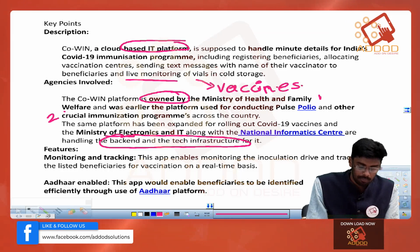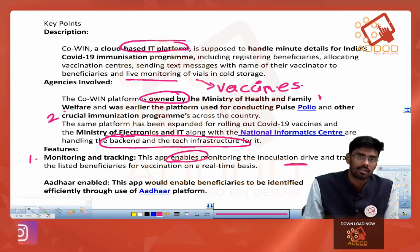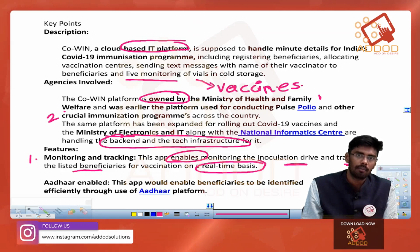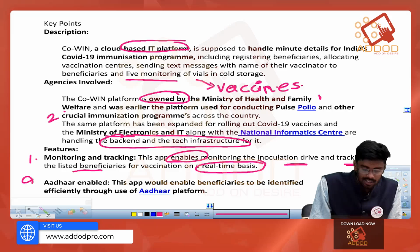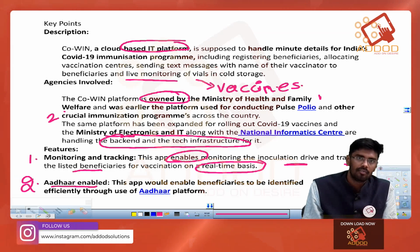Other features of the app will be monitoring and tracking. This app enables monitoring of the vaccination drive and tracking of listed beneficiaries on a real-time basis. So within a minute of someone getting a vaccine, you will get a correct and clear idea of the people who already got their vaccinations done and who want to get it done. And second, it is Aadhaar enabled. So let's say a person A already got his first dose done, but he wants to get one more dose so that he feels more secure. But as we are using Aadhaar enabled identification, he might not be able to do this.